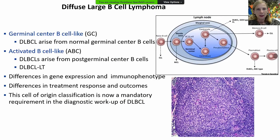So there are several distinctions actually to be made. The diffuse large B-cell lymphoma can be a germinal center B-cell-like or an activated B-cell-like. And this is now requested in the classification, and this is mainly based on which cell type. This is the schema of what we see in the skin, and there are several subtypes of B cells, and the distinction is made where it derives from, but it's important because it may actually affect outcomes as well. The diffuse large B-cell lymphoma leg type comes from an activated B-cell phenotype, and again, as I mentioned, this workup is now mandatory in the diagnosis.